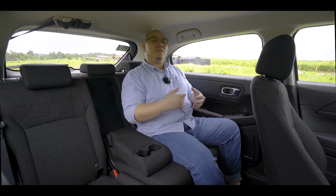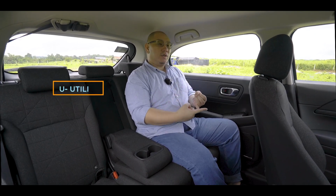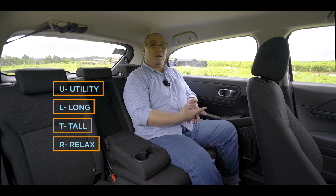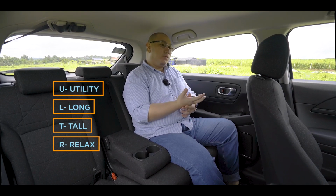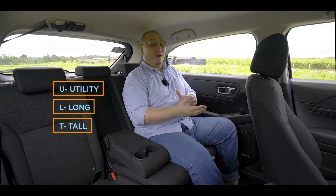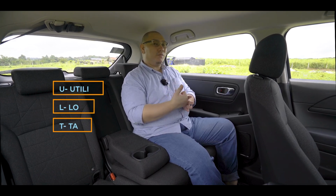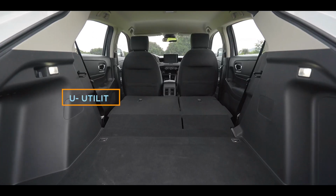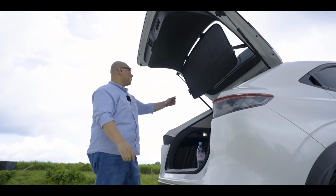On the topic of space, the Honda HRV has a lot going for it. It's based on the Honda City, which, if you will remember, has this nifty feature called ULTR. That stands for utility, long, tall, and I believe the last one is relax. Now, well, not unfortunately, but the HRV does not have the R part, but it still does have the first three, the ULT. So for utility mode, you can fold the backrests in the second row. That gives you a lot more versatile space for things that you need to put in the trunk, but don't exactly have enough space for.